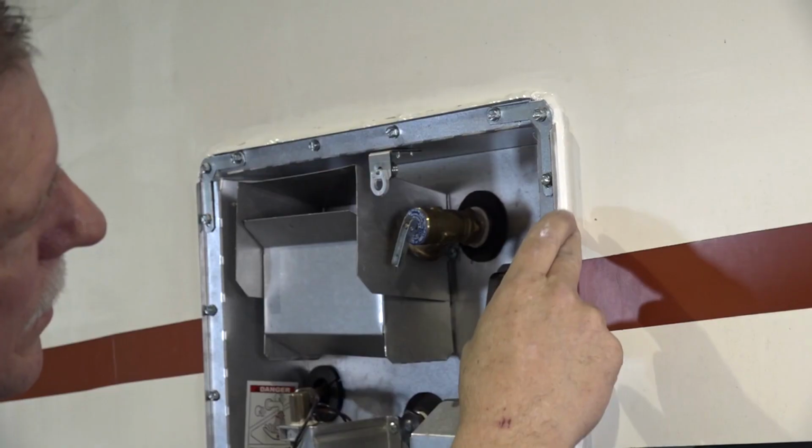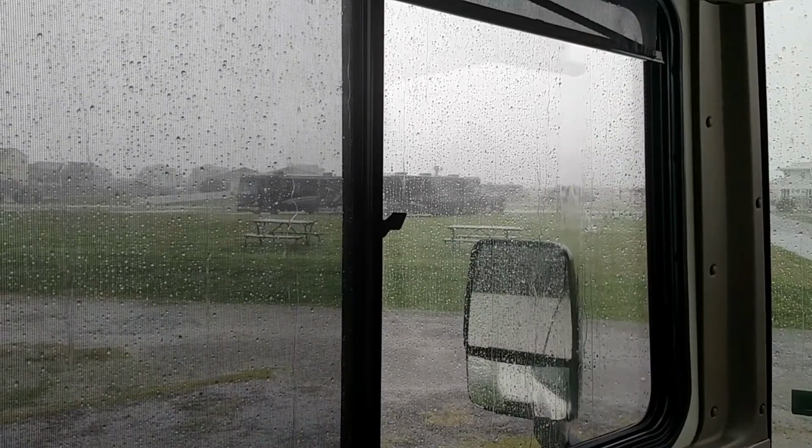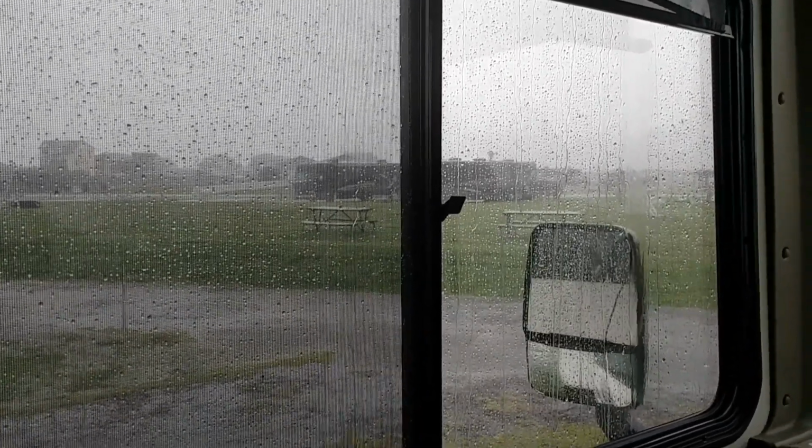If you catch a water leak early, it's easier and less expensive to repair as opposed to a water leak that had time to spread. Let's take a closer look. I would list water damage as the number one problem with RVs. There are a couple reasons for this.